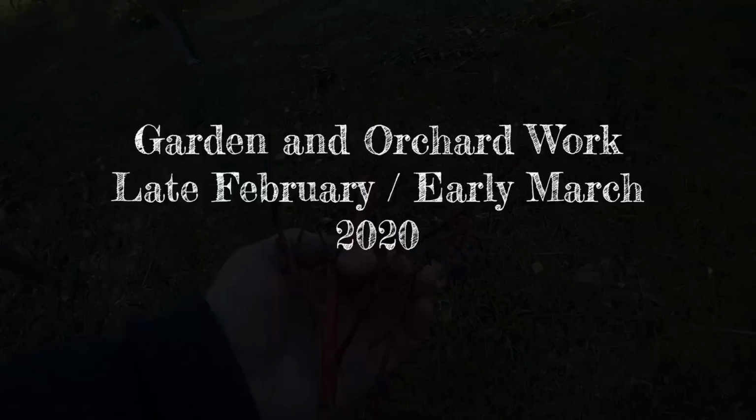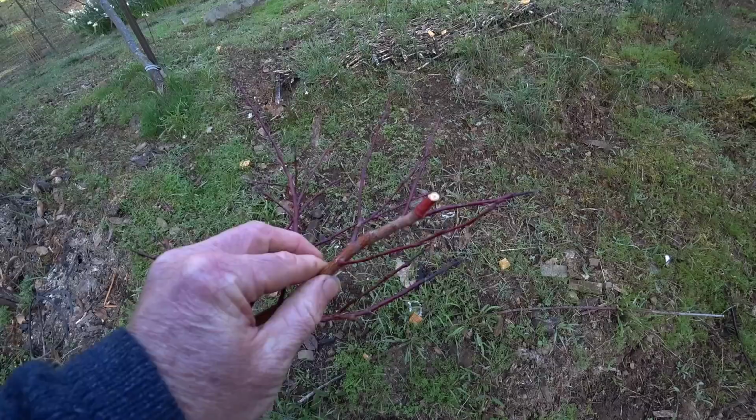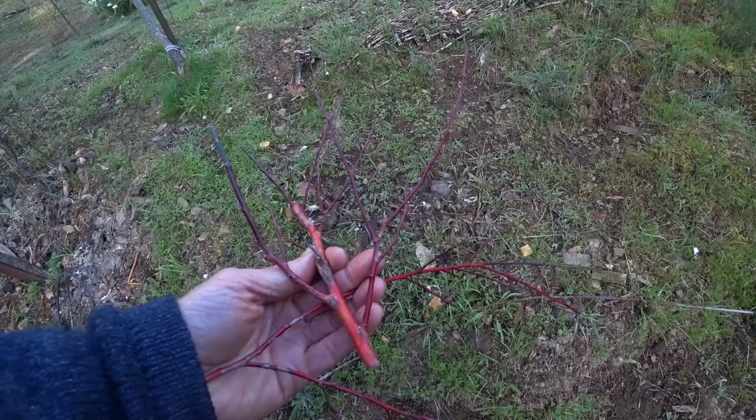So take a look at this. I believe this is a willow cutting that I got in a creek in a nearby county, and it's just this blood red. And the reason I cut it is because it had really long, even shoots that are perfect for basketry.